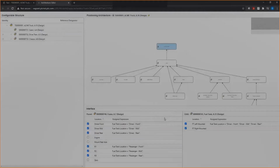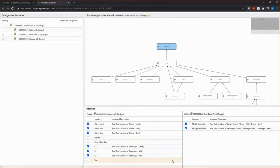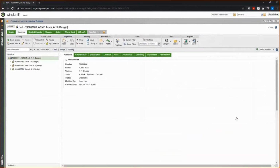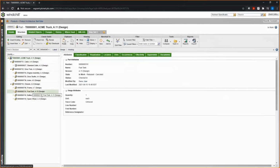So we can also go ahead and assign expressions to each of them. And once that's all assigned, we can go ahead and check this back into the system. And we can now also specify how we want to link specific things together.